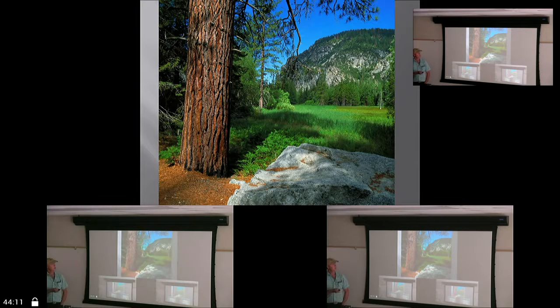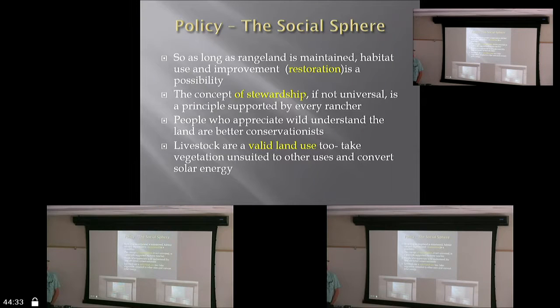Okay, so we do want this. This is a picture taken in Yosemite. We need this, we want this. This is part of who we are, and there's a big push to conserve this. And lots of times, ranching and agriculture can work really well to enhance this, but keep ranching going. And that's what sustainability is all about. Okay, rangeland can be maintained and habitat use improved, so that we can restore it.